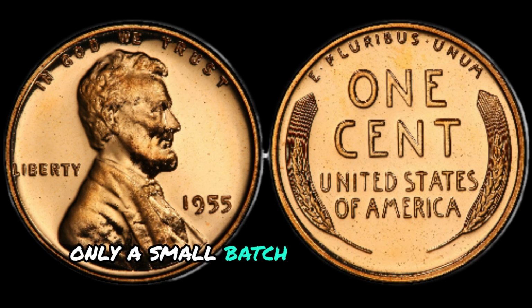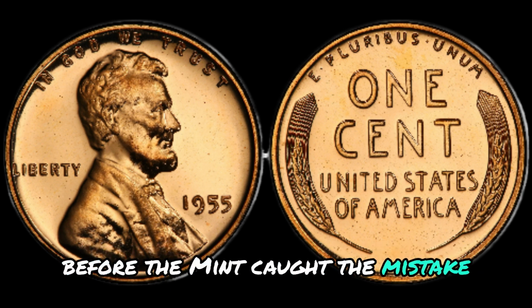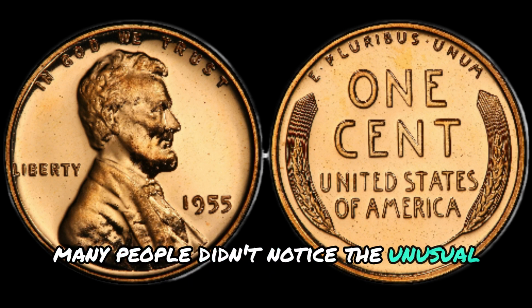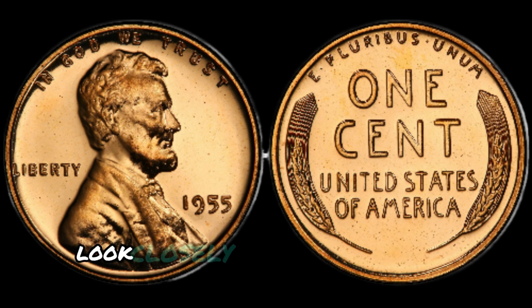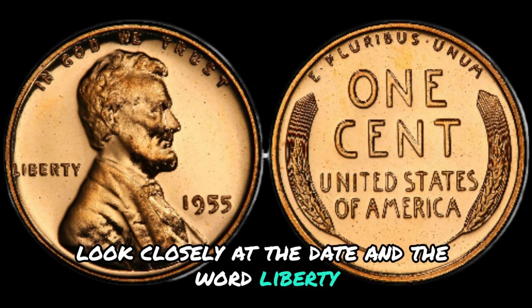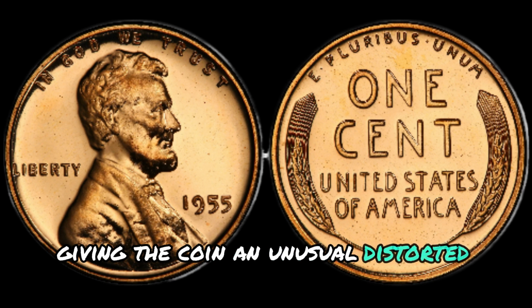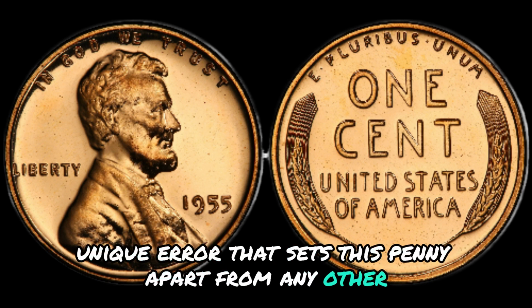Let's go! To truly appreciate why the 1955 penny is so incredibly valuable, we need to understand its background. The 1955 penny was minted at the Philadelphia Mint, one of the largest and oldest U.S. mints. Over 330 million pennies were produced that year, but not all were ordinary. Among this massive production, something unusual happened. During the minting process, a small error occurred on some of the dies.